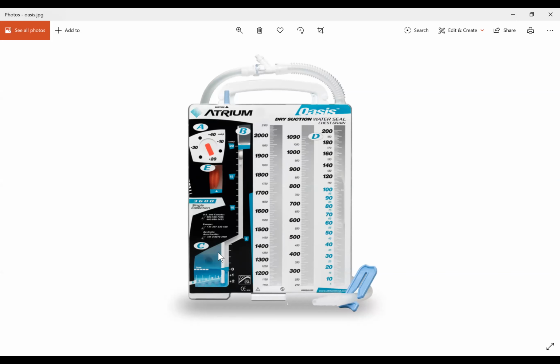And then now this is your third bottle. As you can see, it's not wet, it's dry. It's measured by this dial, it's controlled by this dial here. So you have here 10, 20, 30, 40 centimeters of water pressure. So you simply dial this arrow to the desired pressure. And that is now how you control the suction applied to the patient. So this is called a dry setup. This is a dry chest drainage system.